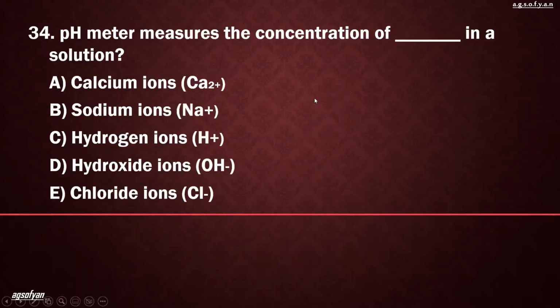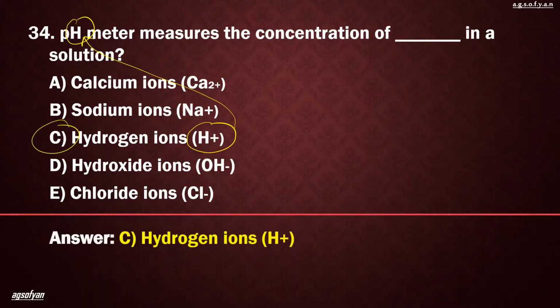Okay, a pH meter measures the concentration of blank in a solution: calcium ion, sodium ion, hydrogen ion, hydroxide ions, or chloride ions. What is the pH meter telling you here? What is measured? Hydrogen. Yes, it measures the H here, so it's referred to in the name. It measures the hydrogen ions. That's how you try to find the keyword. Sometimes there is a keyword telling you the key. The H in pH is hydrogen.